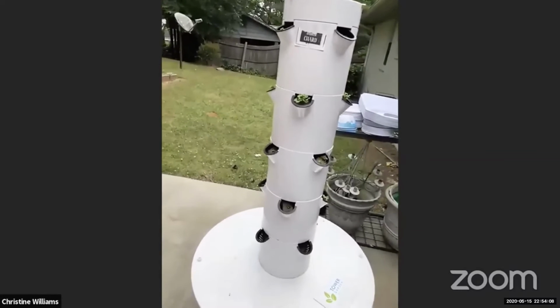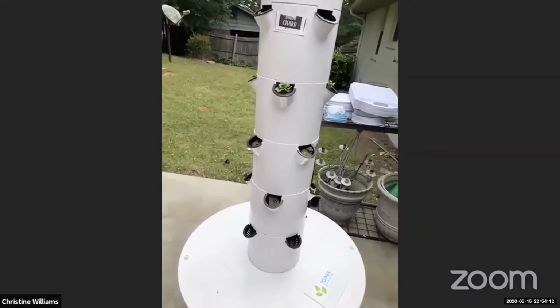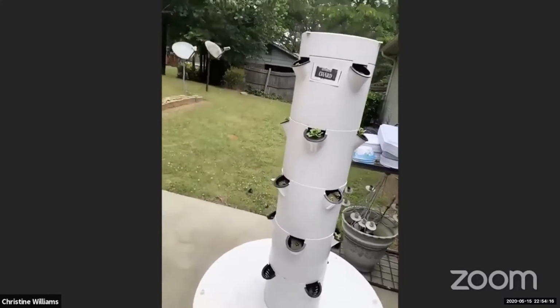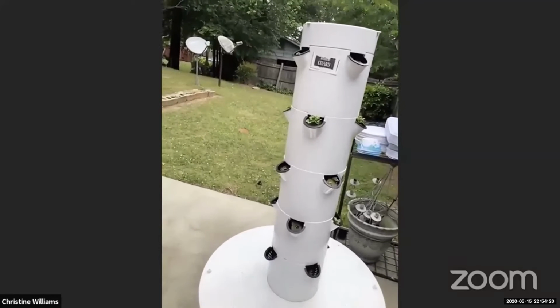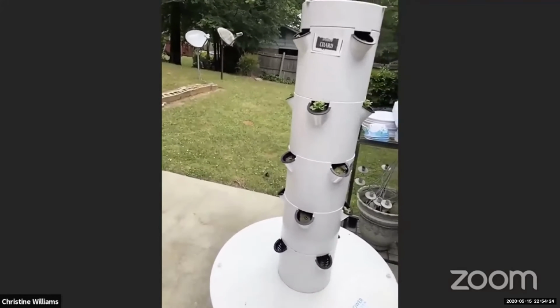Let me ask you a couple of questions there. You have a nice looking garden there. So how many tiers do you have? We see on each tier you have 4 openings, right? Yes, I have 5 tiers. So that's a lot of plants for one person. We have a family of 2 over here, and you're growing all of that.